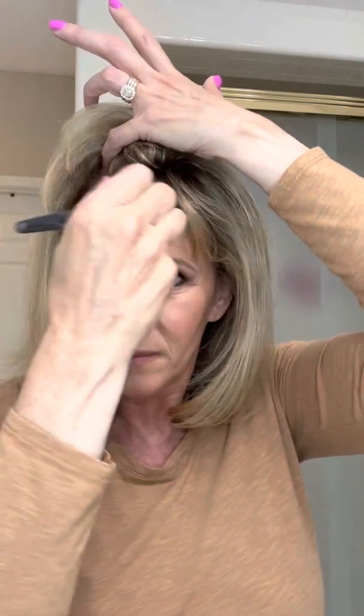And so I have kind of a high forehead up here, so I usually put a little bit right here as well. And this side never shows, but I'll put some over here. I'm going to take my translucent powder and I'm going to blend that.